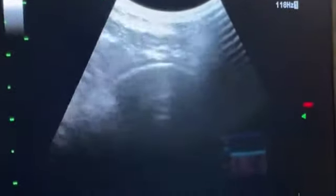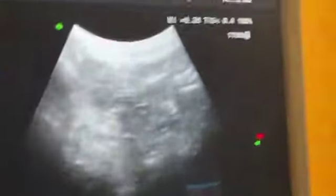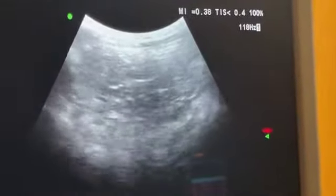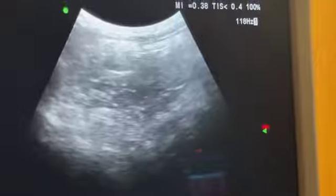So there is not fluid. It's all swollen fat. And you always get some chronic arthritis. So that's trying to go under the kneecap there, the patellar ligament. Yeah, no fluid, just substance.